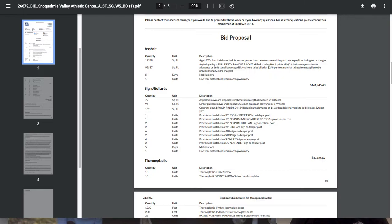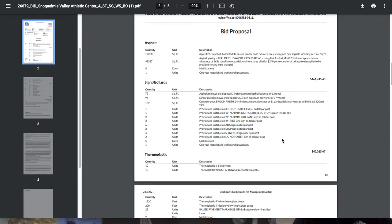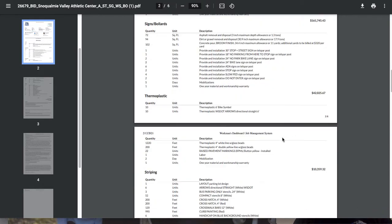So there should be a total of 30 permanent bollards to set, and then 2 bollards that are removable. If that has to change, let me know. We can easily make that change. But I have all that included. We've got all the traffic signs included. That's ADA, stop signs. There was like a street sign, some pedestrians, no parking, bike lane signs. There's quite a few different signs in there. And you can see I got them all listed out. And that came to $42,000 for both traffic signs and bollards.